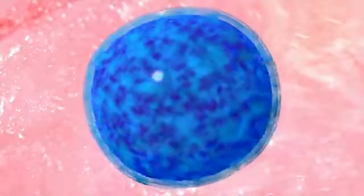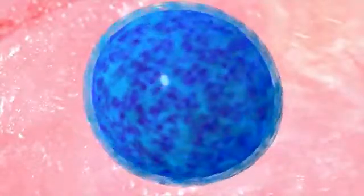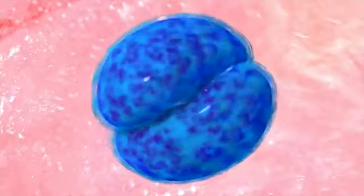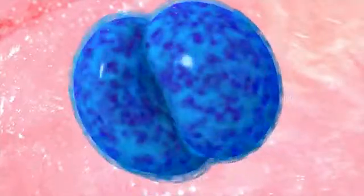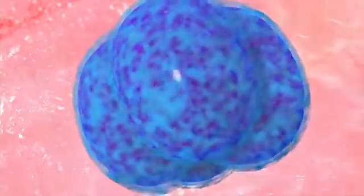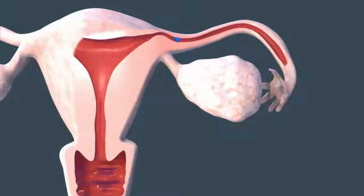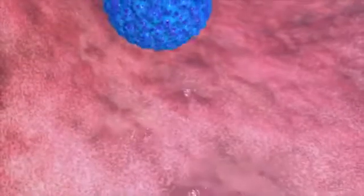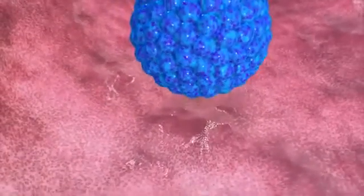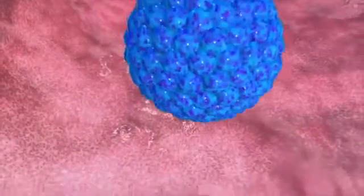Within 24 hours of fertilization, the egg, now called a zygote, divides into 2 cells. The number of cells doubles about every 12 hours as the zygote continues its trek to the uterus. During this early stage, if the cells split into 2 separate groups, instead of remaining attached, you'll be doubly blessed with identical twins. About 3 days after fertilization, the zygote has become a ball of 32 cells resembling a miniature raspberry.